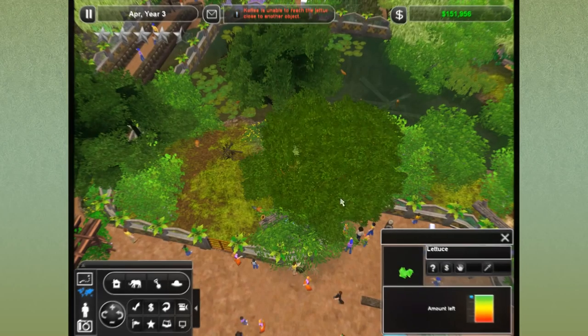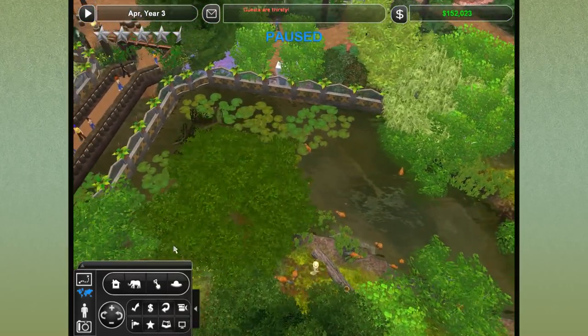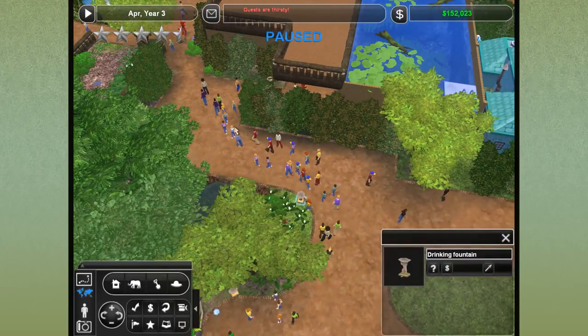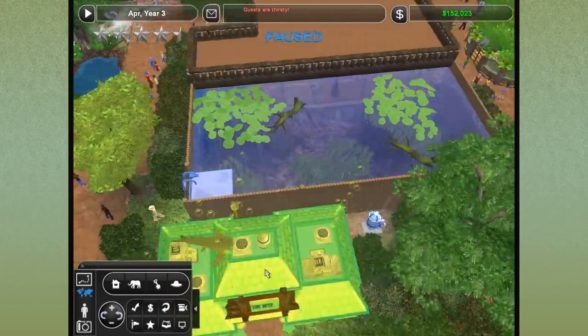All right. And then I also wanted to come over and show you guys some of our beavers. So the guests are still dying of thirst. Okay. One thing at a time then. Oh my gosh, look at the line we still have for drinks. So I think this is a little excessive.